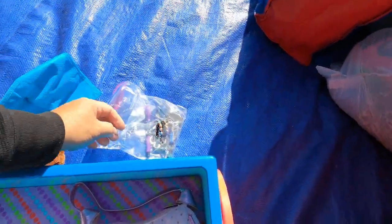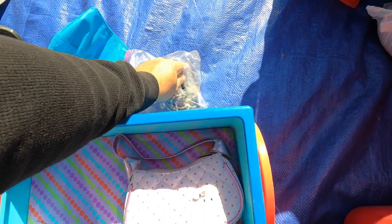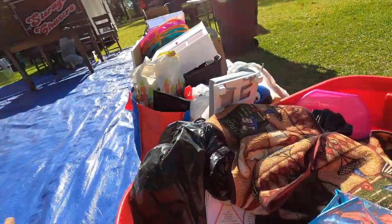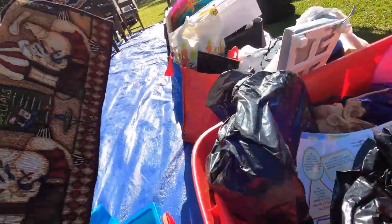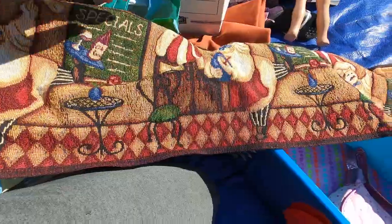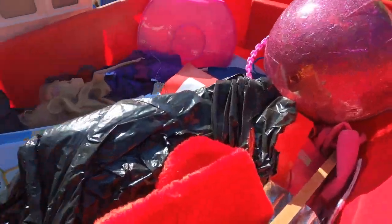A little bag here. Oop, looks like money in there. Yep, I see a penny. A couple pennies. A couple of keychains. Interesting. I'll have to keep that to the side. All right, there's a doily and Christmas table runner or anytime runner. This has got like little Chef Boyardee dudes on it. So, yeah, probably anytime. That might actually sell. You never know.